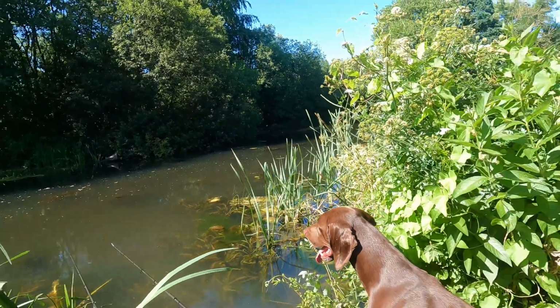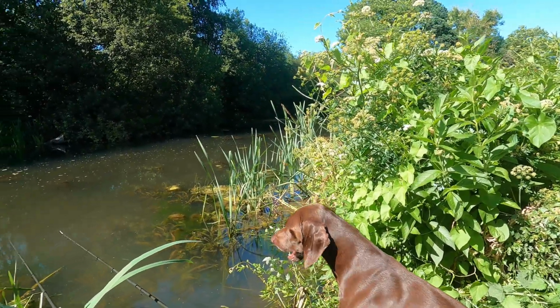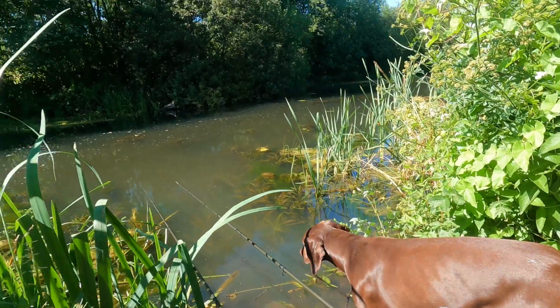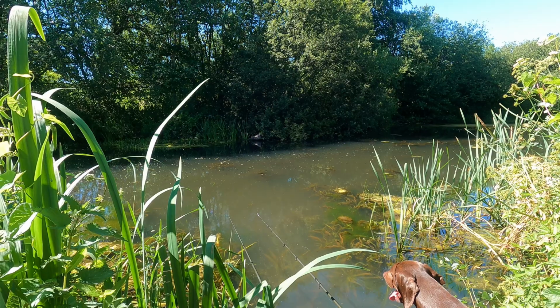And I think Fred's probably dried off already, so he might need another swim. I might have to take him up a little bit further again and get him in the water. Well, at least he's having a drink. But yeah, it's mentally hot.